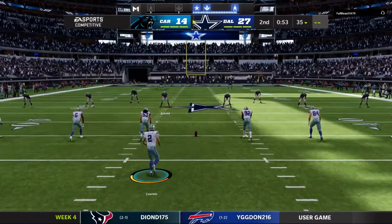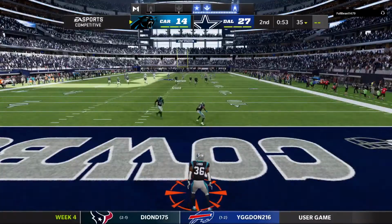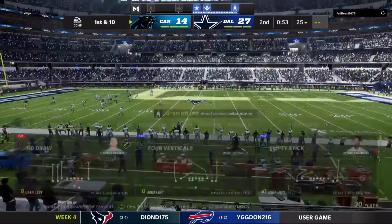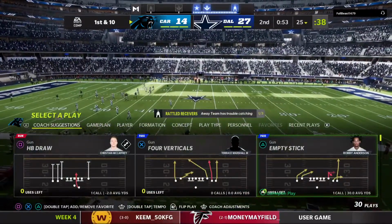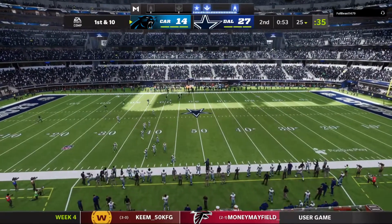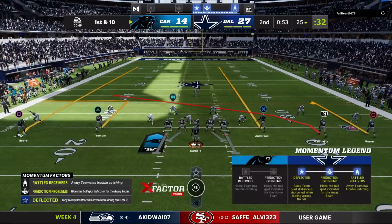Now after the touchdown, it's Zuerlein. He'll kick it away. And this will be a touchback, so they'll bring it out to the 25. The Panthers out there and ready to begin their next drive.